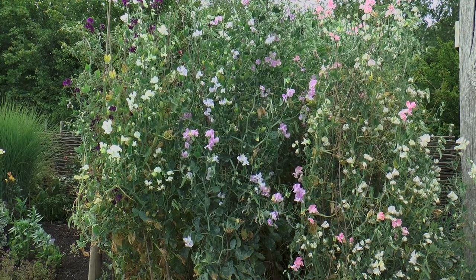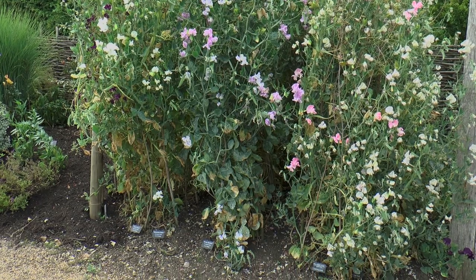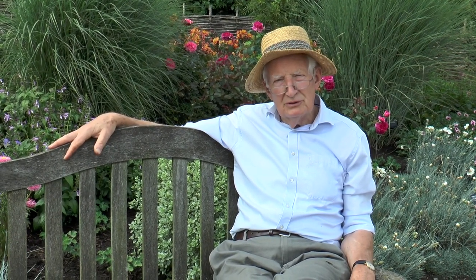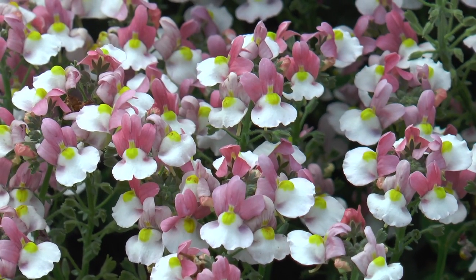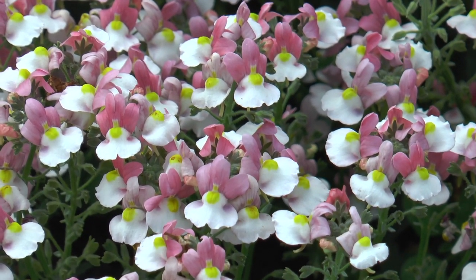And when it comes to fragrance, then the sweet peas, which are now 10 feet high and just going over, they've filled the air with fragrance. Sown the 10th of October, where they're flowering, and given little other treatment apart from some sticks in March, April. And the fragrance continues with a really big group of the Nemesia Penelope. That's a great plant. It will flower non-stop.